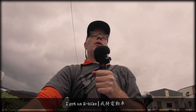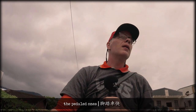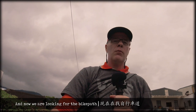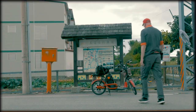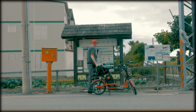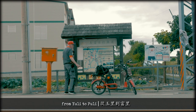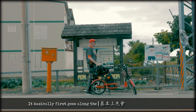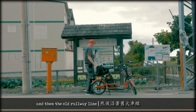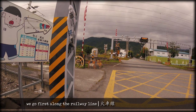I got an e-bike. Ooh. And that will be quicker than the pedaled ones, and now we are looking for the bike path. All right, here we are at the start of Yufu Bikeway from Yuli to Fuli, and it basically goes first along the new railway line and then on the old railway line. So here you can see we go first along the railway line.